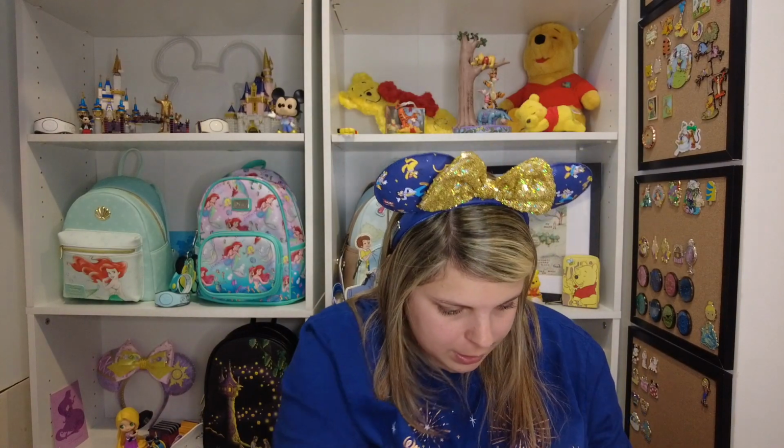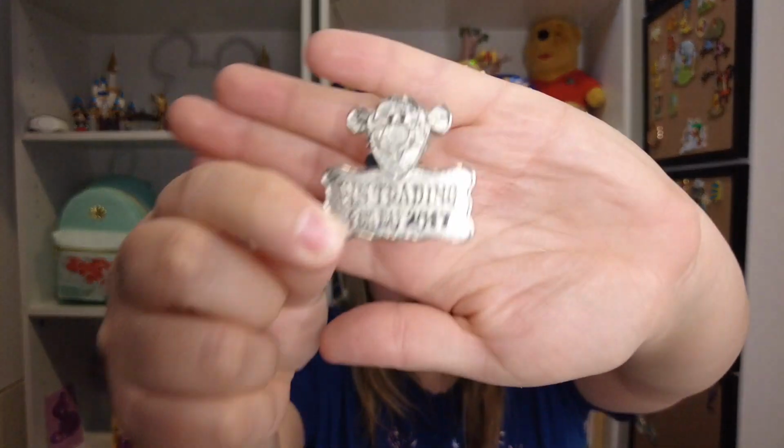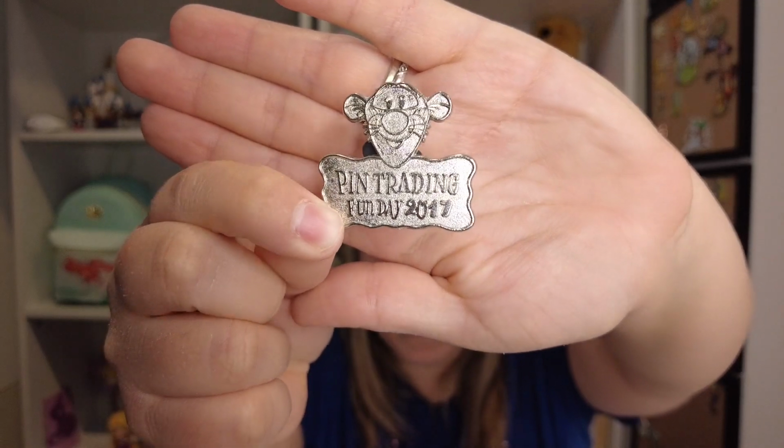So that. And then this one, I don't think I'm going to keep this one. It says Pin Trading Fun Day 2017, and this is a chase, which is why it's not colored in, but it is Tigger. I got this one in, they're doing a new thing where they have like mystery drawers, I guess, and you basically just tell them 1 or 2 numbers, because you can do 2 trades per pin board throughout the parks and stuff.